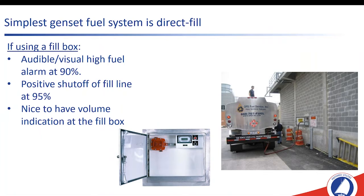If you are using a fill box to get through a wall, or maybe you have an underground tank, NFPA 30 and most fire marshals will require an audio visual alarm at 90% tank full and some means of positive shutoff at 95% full. The two most common ways of doing this 95% shutoff is with an overfill prevention valve that's basically a toilet type float valve that sits inside the tank and lifts up a float that closes the valve when you hit the 95% level.